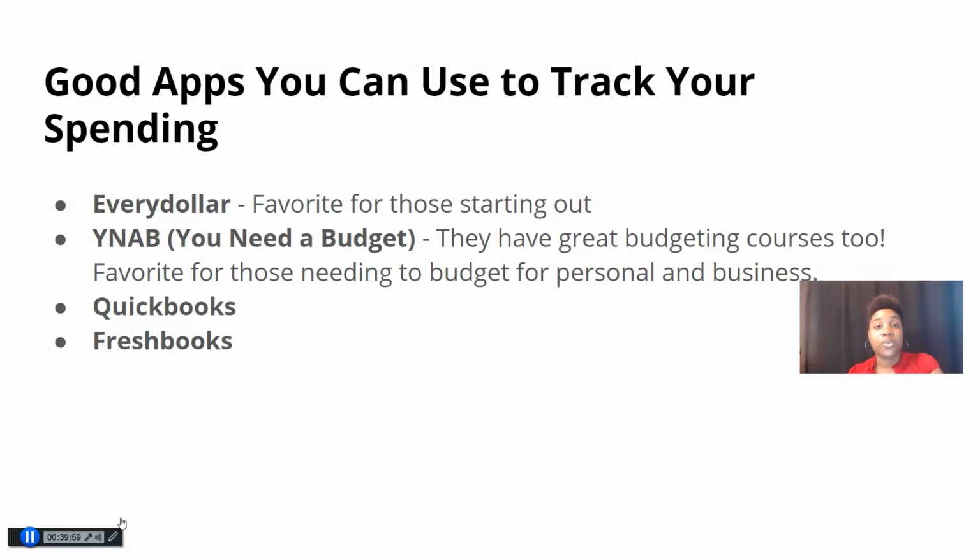If you do the traditional paper budget, then a lot of times you might write down what you think your expenses are going to be, but you may not go back and put in what you actually spent so that you can see what that pattern is like in reality. And then you have YNAB, or You Need a Budget.